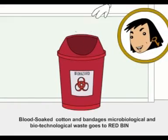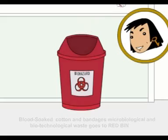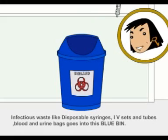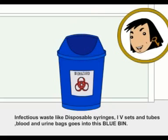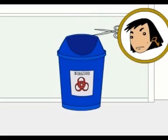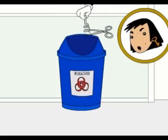Second, red bin. Blood soaked cotton and bandages, microbiological and biotechnological waste goes into the red bag. Infected plastic goes into the blue bin. Ideally, infectious waste like disposable syringes, IV sets and tubes, blood and urine bags go into this bin. As there is a chance of reuse of these disposables, it is essential to mutilate them at source.